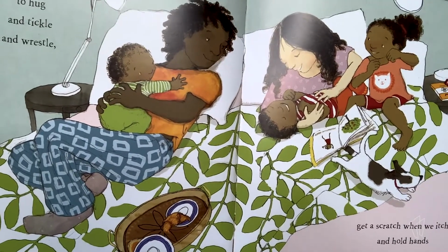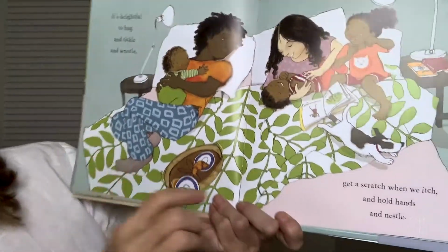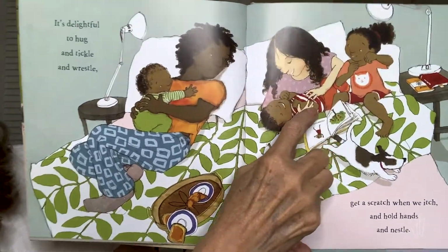Here's the whole family cuddling together. And I think this little boy here is getting a tickle from his mom.